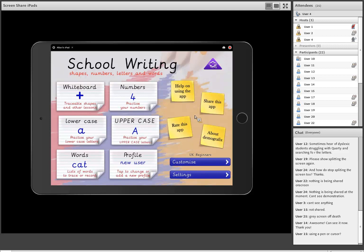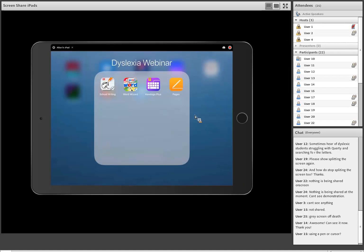Does it cost anything? It costs $4.99. There's another one called Writing Wizard, I think, which I'll be showing on the Android device later on, which I think has a free version. This one gives you a chance to try things out. Okay, School Writing. Moving on a stage, and that's really very, very basic level of letter formation.